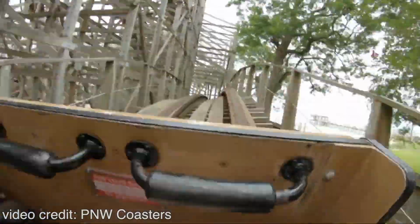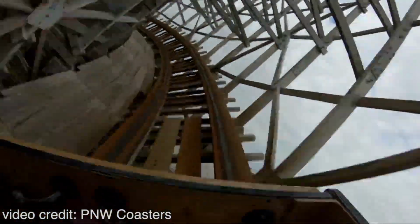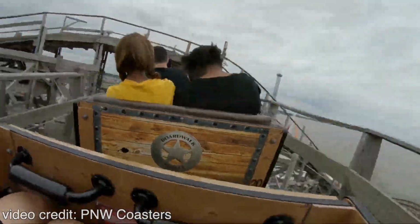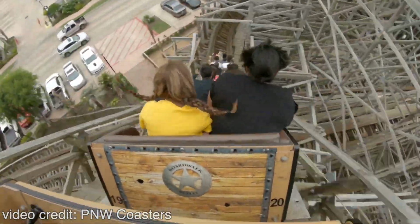As far as which row I liked the best, the front was definitely my personal favorite. You just get that added sense of speed with the wind blowing in your face, and the fantastic visuals are completely unobstructed. And there's even a couple of airtime moments that are better in the front, although you could make an argument for the back because the first drop and the drop after the slow turnaround are definitely considerably better towards the back.